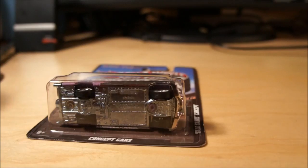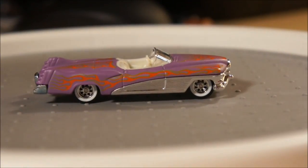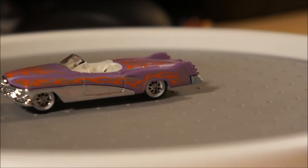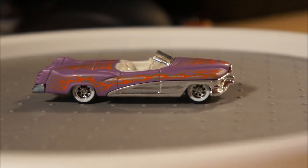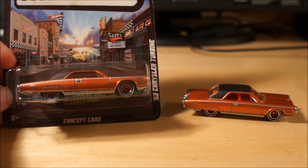So this is actually one of the castings in the new Cool Classics. I want to say it's case C of the Cool Classics. Alright, next is the 1963 Chrysler Turbine. Concept cars.